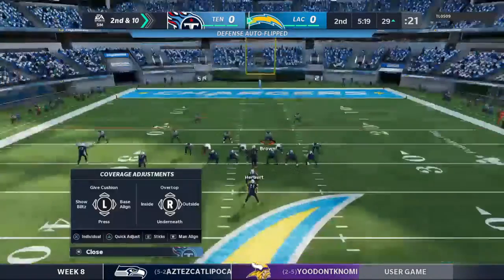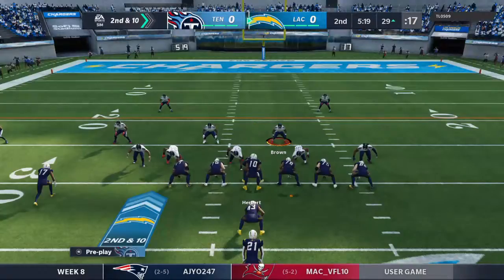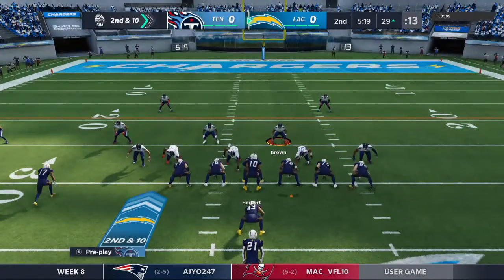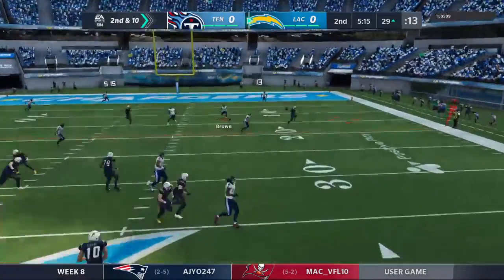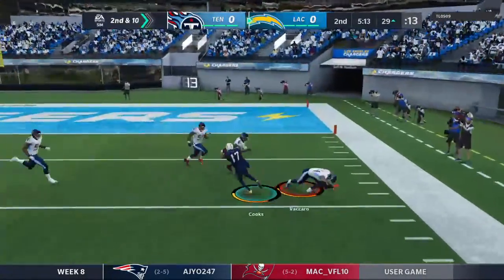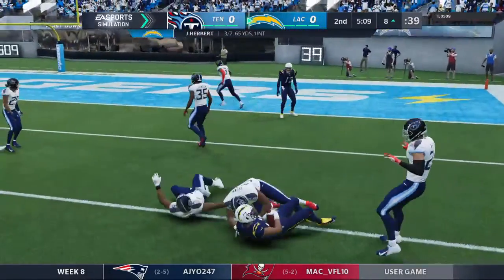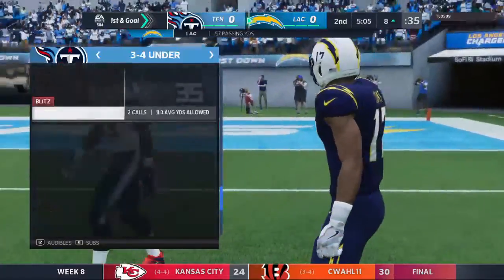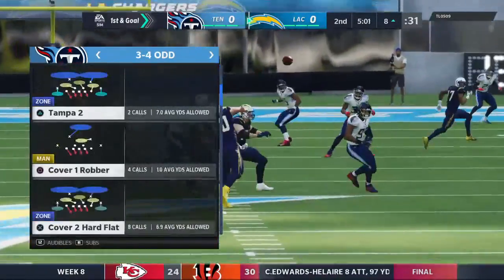Here's 2nd and 10 now from the 29. To throw again, Herbert. Throw complete right side to Cooks. And he's brought down, but not before he reaches the 8-yard line. A good pickup there, 21 yards, at the 8-yard line.